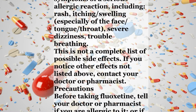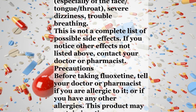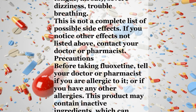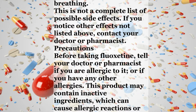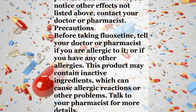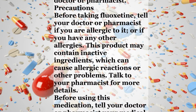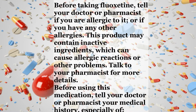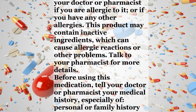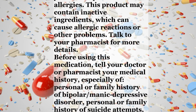This is not a complete list of possible side effects. If you notice other effects not listed above, contact your doctor or pharmacist. Precautions. Before taking fluoxetine, tell your doctor or pharmacist if you are allergic to it, or if you have any other allergies. This product may contain inactive ingredients, which can cause allergic reactions or other problems. Talk to your pharmacist for more details.